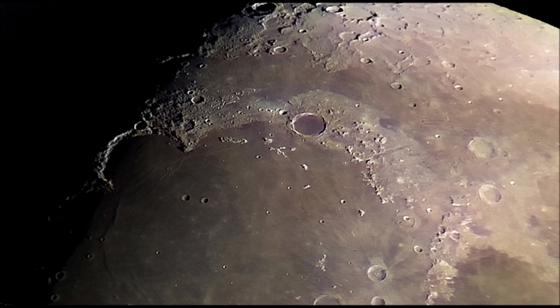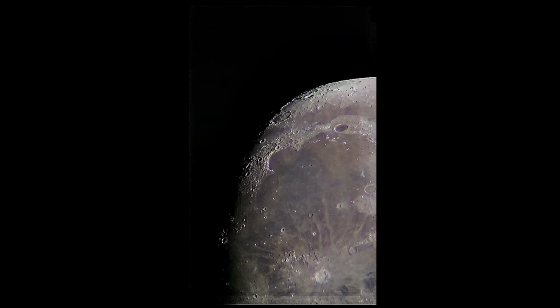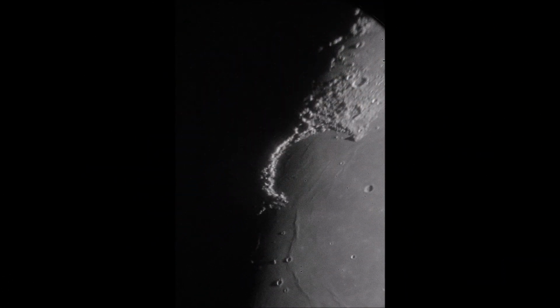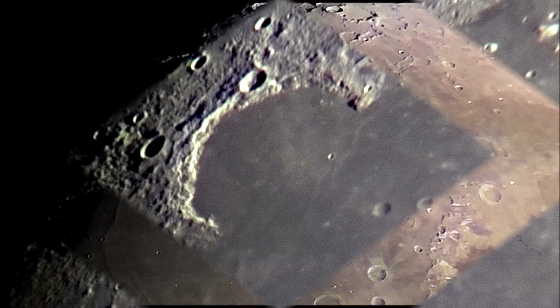Starting from the left, the Sinus Iridum is a bulge of the Mare Imbrium, a lowland plain, on the Earth-facing side of the Moon. The diameter of the Sinus Iridum is 236 kilometers. The basin of the Sinus Iridum arose after that of the Imbrium Basin. In a later process, both impact basins were filled with basalts by magma rising from cracks in the ground.